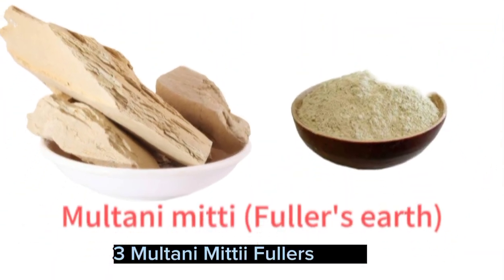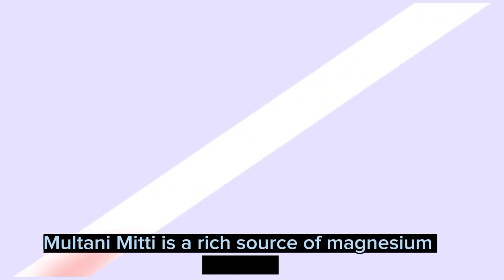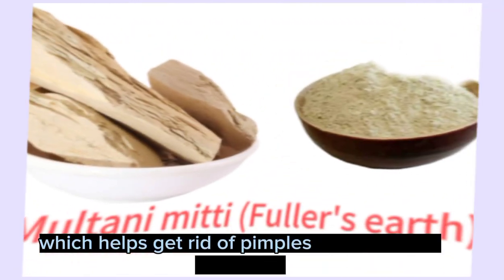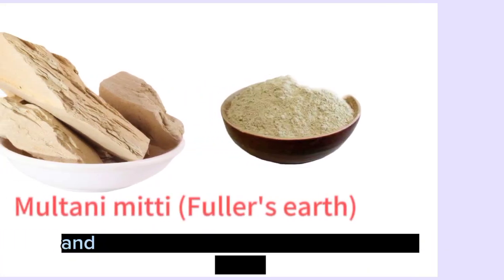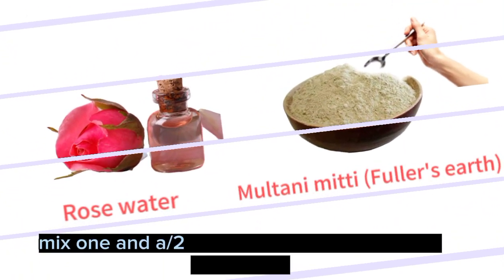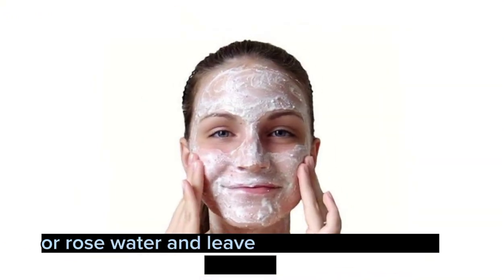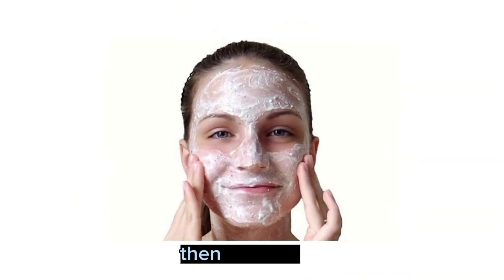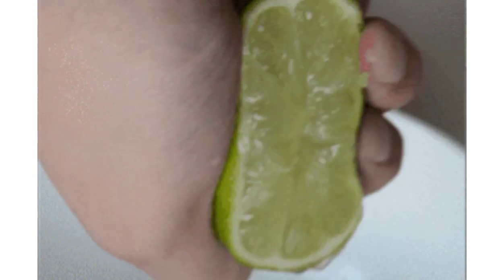3. Multani Mitti, Fuller's Earth. Multani Mitti is a rich source of magnesium chloride, which helps get rid of pimples and prevents breakouts. It is known for being a deep cleanser for the skin and also for removing impurities and dirt particles that can clog our skin pores. Mix 1.5 tablespoons of Multani Mitti with water or rose water and leave on your face for 20 minutes, then rinse off.